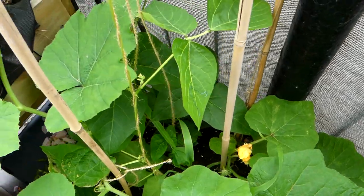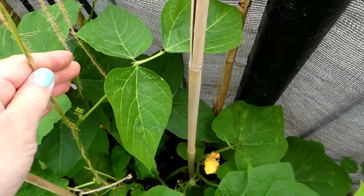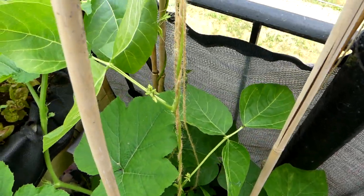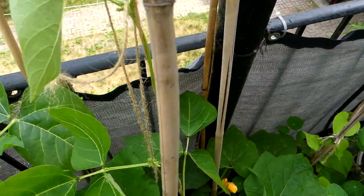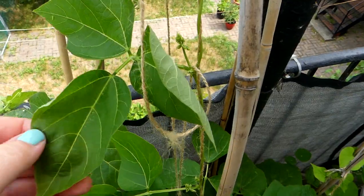I also have some beans growing in here. The beans are doing fine. They're totally coexisting with the pumpkin. I believe these are the greasy grits beans as well, because they look like my greasy grits downstairs.